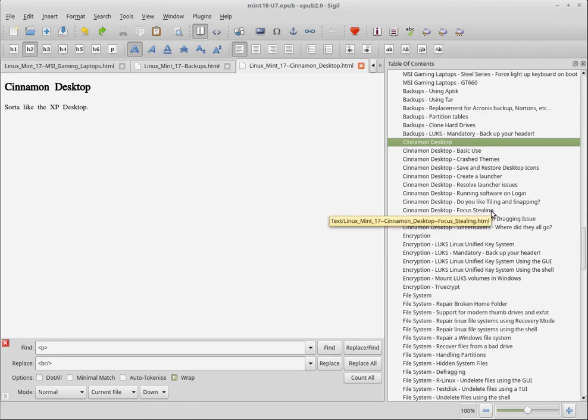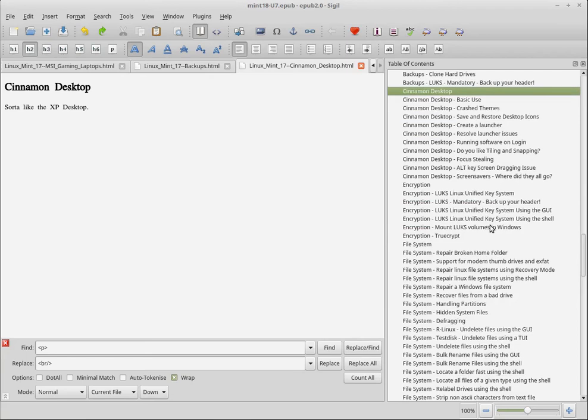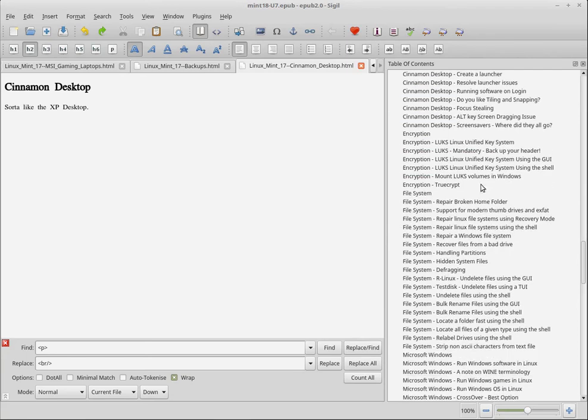On the Cinnamon desktop chapters, I go over the basic use, what to do if you have a crashed theme, how to save and restore your desktop icon positions. If you ever had a load of icons on your desktop and had them scrambled and jumbled around, this is a very important chapter. How to create a launcher on your desktop to launch an application, to resolve launcher issues, run software on login if you have trouble getting that to work. I cover a lot of basic issues.